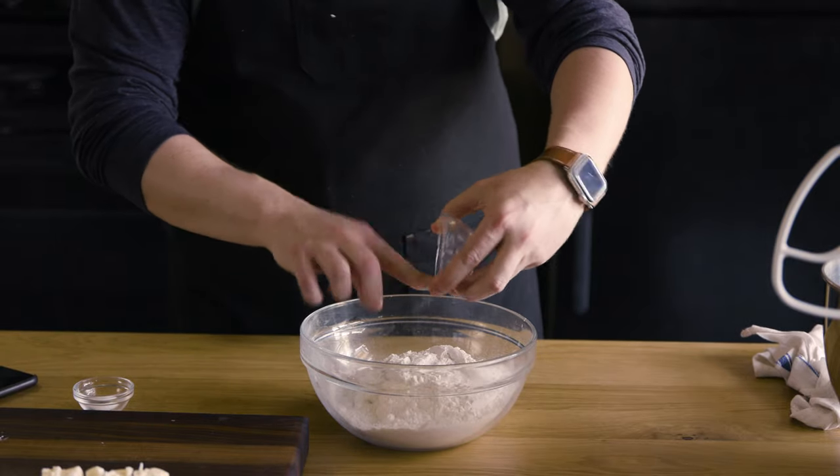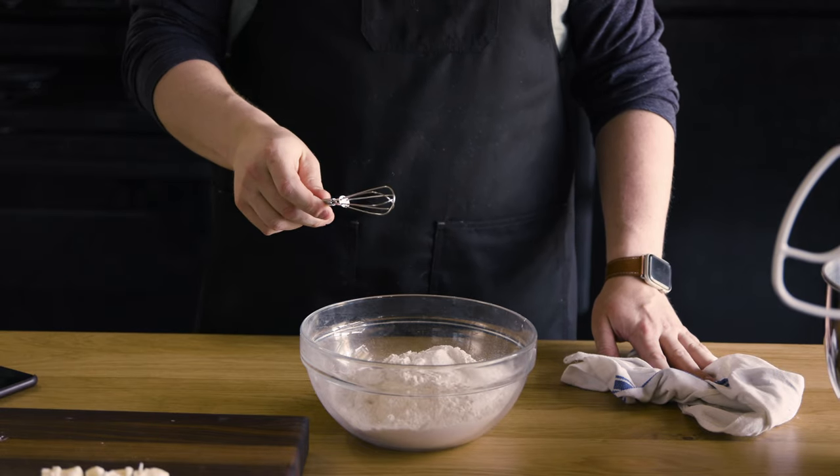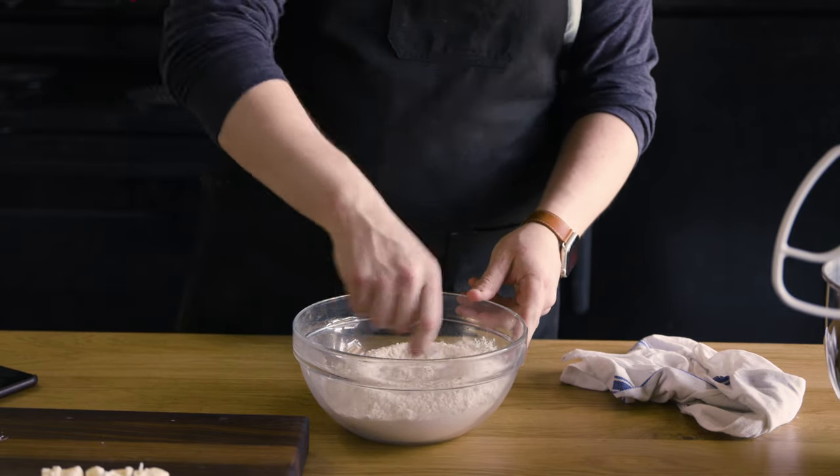Just like the last recipe, we're gonna start by sifting our dry ingredients together in a bowl with a tiny whisk. No, hold on, that's someone else's thing. How about a tiniest whisk? You whisk those together just until they're combined and then set them aside.